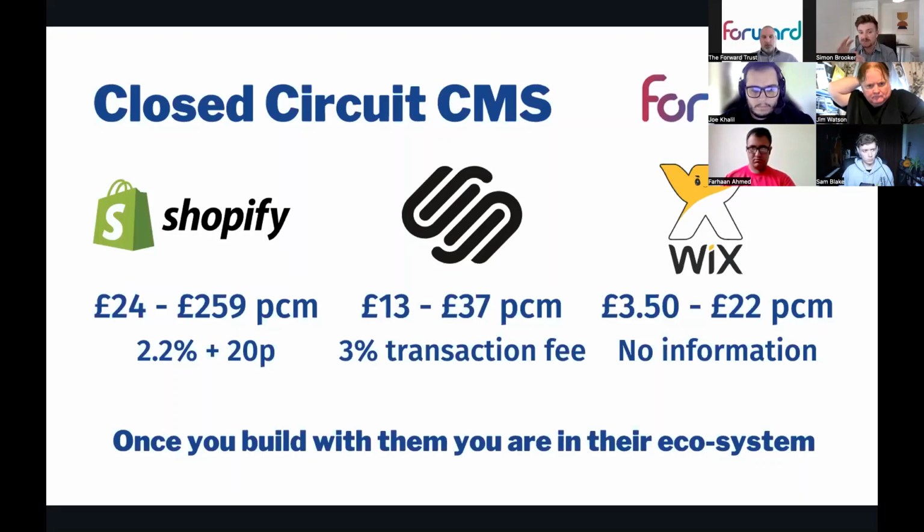Then I'd say Squarespace and Wix are the easier page builders if you're not having an e-commerce platform. Again, they're relatively cheap, fluctuating in prices. Unfortunately, I couldn't find any information on Wix's transaction fees. I think they use PayPal from memory, so it would be just PayPal standard percentage. But remember, with these individuals, once you build with them, you're locked into their ecosystem. You can't take your website and move to another provider. They don't allow you to do that.